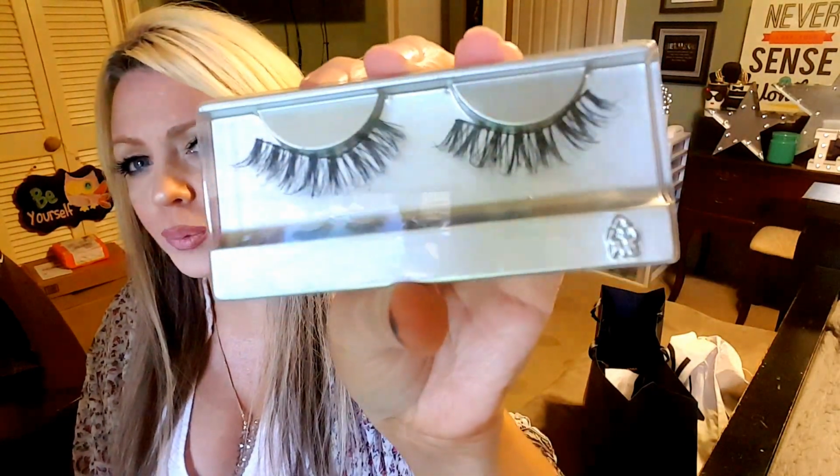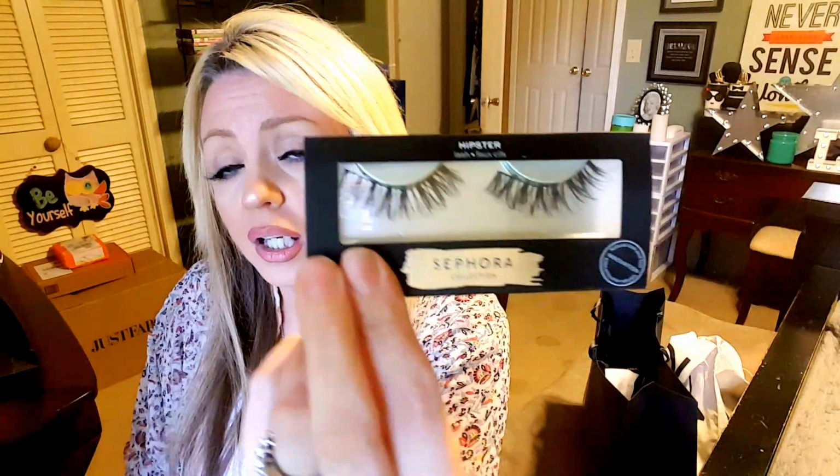Okay, then I found these from Sephora. I usually don't get Sephora lashes because they just don't jump out at me or anything, but these did. They're called the Hipster Lashes, and I'll show you a close-up. They're very wispy and dramatic looking, and they kind of look like they're curled or something. I don't know. They just looked natural, but with a little touch of glam. And they're called Hipster, and they're cheaper. They're like $10. Sephora lashes are super cheap. So yeah, I got those.